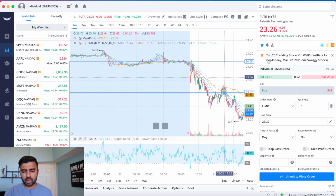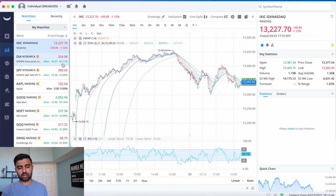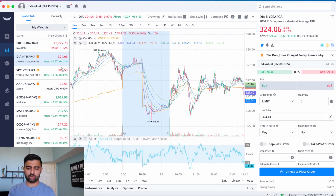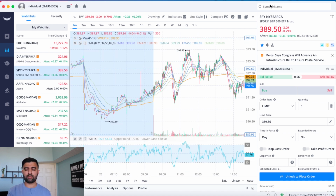So, as you guys could see, another red day for Palantir. It's getting a little annoying at this point. If we compare that to the indexes, right? Palantir, first of all, was down 96 cents, which is about 3.96%. The NASDAQ was down 1.12%. The Dow Jones was down 318 points, which is about 0.97%. And the S&P was down 0.79%, right?